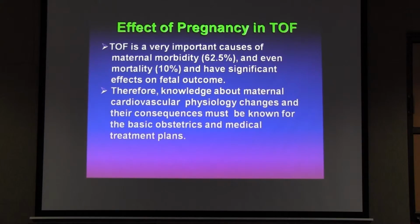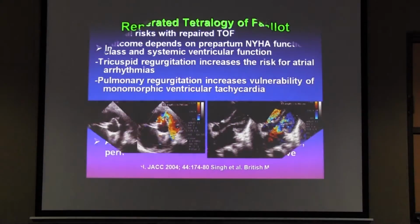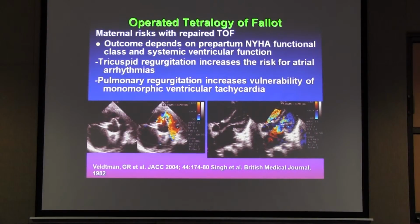Therefore, knowledge about the maternal cardiovascular physiology changes is important for obstetricians. In repaired tetralogy of Fallot, the risk of pregnancy depends on the degree of the residual hemodynamic impairment, whether RVOT obstruction is still present or not. And here you can see that the outcome depends on the prepartum NYHA functional class.